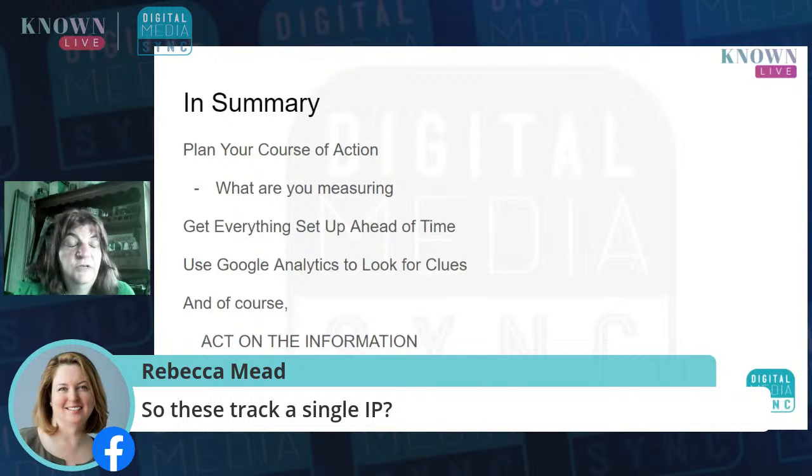Make sure that you have your goals set up. Make sure that you have your e-commerce platform connected. Make sure that everything is working. And use your Google Analytics to look for clues, and know what the clues are that you're looking for. What do the numbers mean? What are they trying to tell you? What can you do to make things run more smoothly? And then, of course, act on that information.